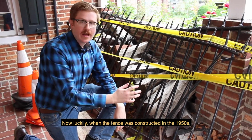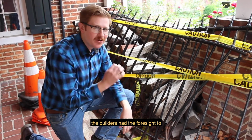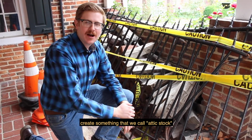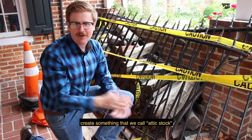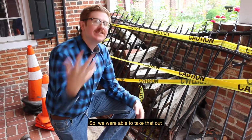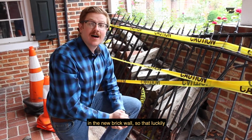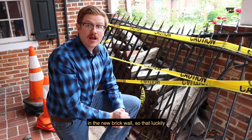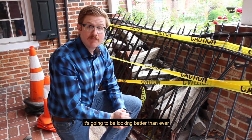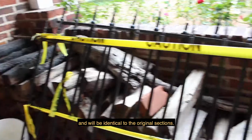Now, luckily, when that fence was constructed in the 1950s, the builders had the foresight to create something that we call attic stock, or basically just a few extra spare pieces. And so we were able to take that out, and then now we're going to shine it up and reinstall it in the new brick wall, so that luckily it's going to be looking better than ever and will be identical to the original sections.